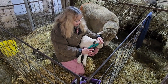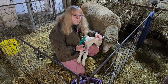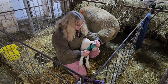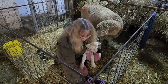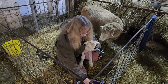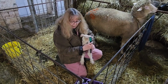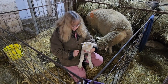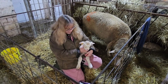So I really have to try to get the tag far back in the ear so we have room for a tattoo. Suffolks don't have that problem because they have really long ears. So it's always the problem I have with the little Dorsets. There we go. She's got a radio tag. This is her farm tag. This is our farm tag. It's just easier to read, and it's a backup if she loses the radio tag. You always need backups in a big flock because they lose tags all the time.